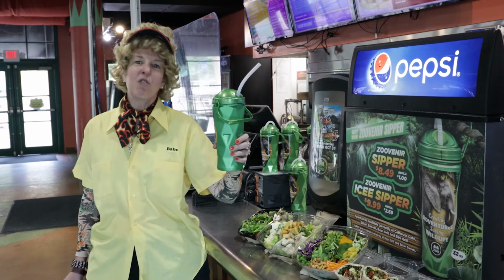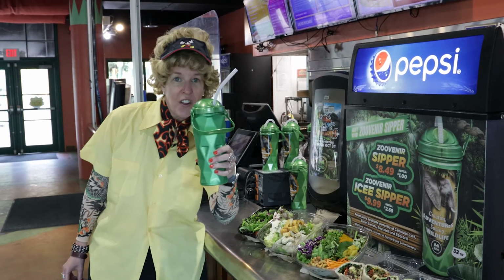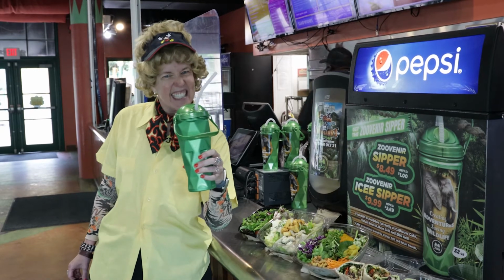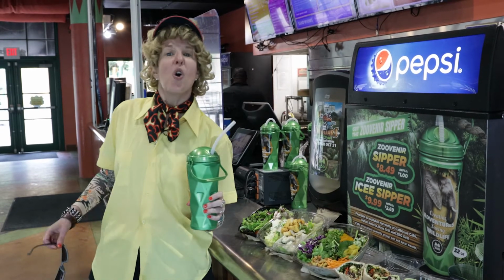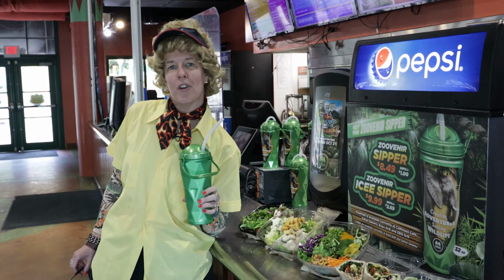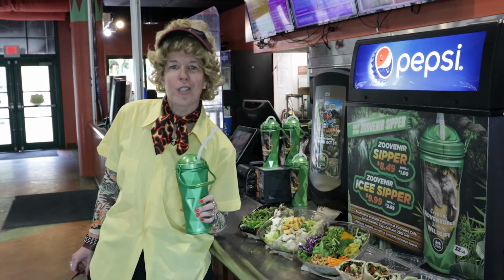For $8.49, you can fill this bad boy up with your favorite soda or an ice cold iced tea. And get this, when you come back to the zoo, bring this awesome sauce thing back with you, because you can fill it up for just a buck.